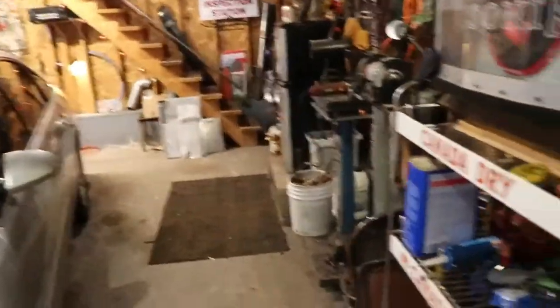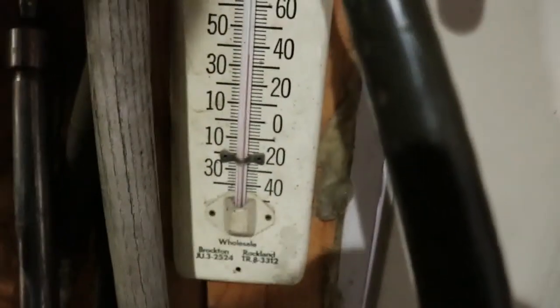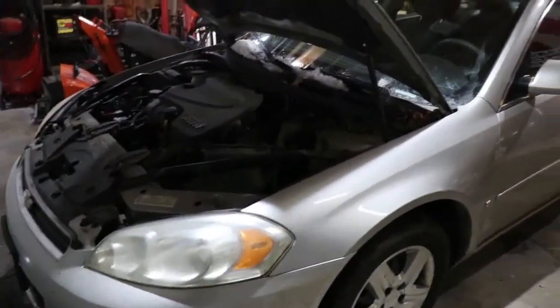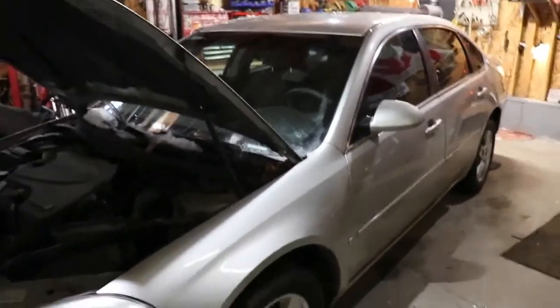Whoa. Ooh, a little bit warm in here. Let's see, show you what I call warm. I don't know if you can see that. Ooh, we're almost up to 40 in here. That's hot. So, checking out the 2007 Chevy Impala I got.